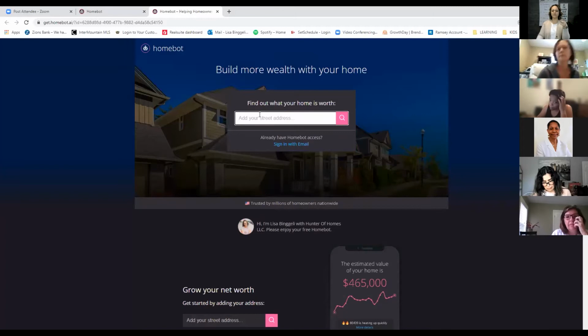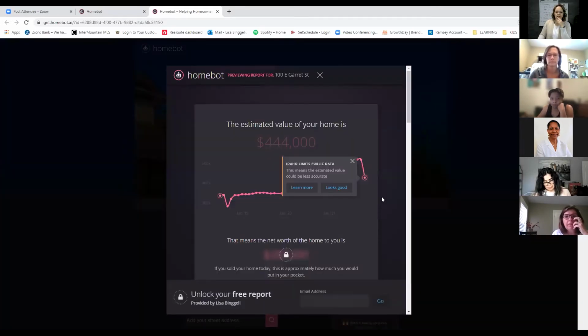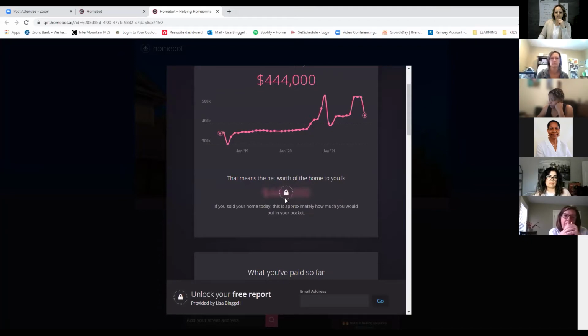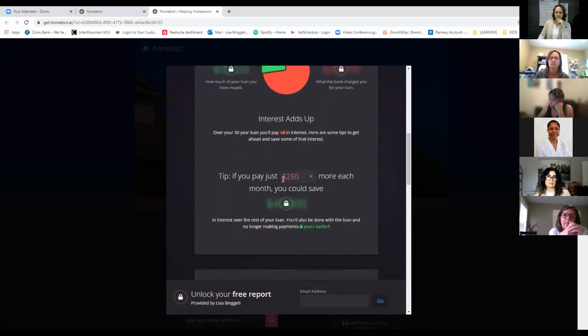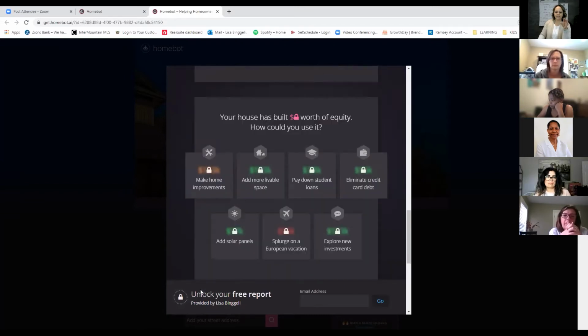This one is for sellers. So they can put in their street address, and I'll just do it right here. What's your street address? We'll do this. Don't stalk me. Okay. It gives them a bit of a snapshot. But it's all locked. All this stuff is locked. So it kind of gives them a preview of the program, but it's all locked. Then it says right here, unlock your free report provided by me.